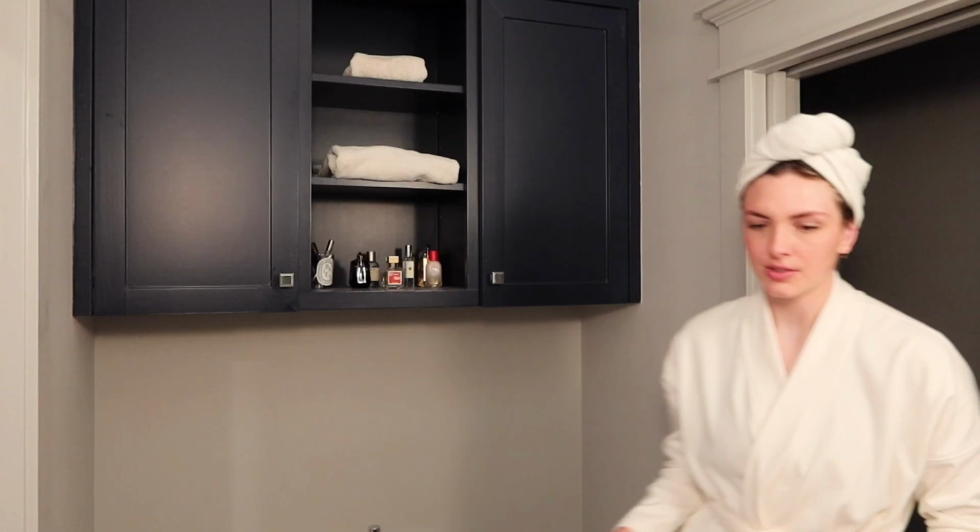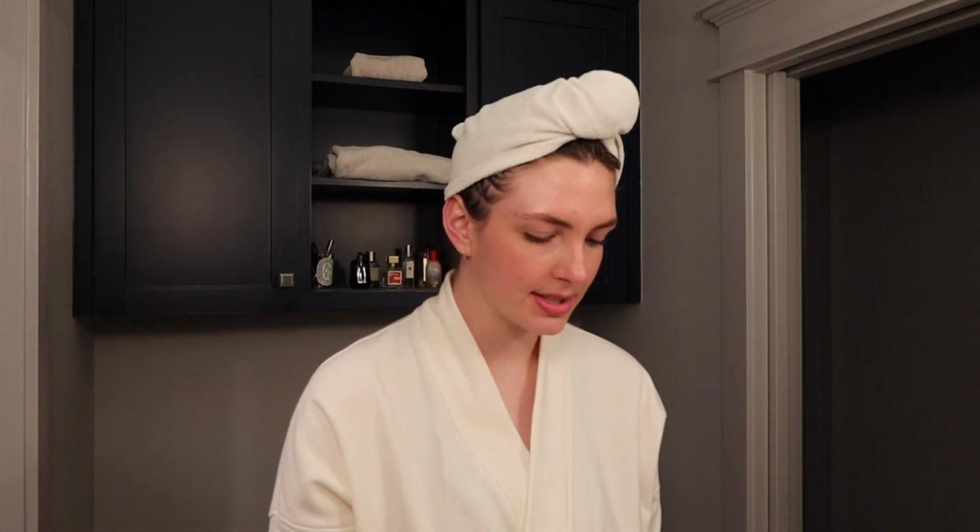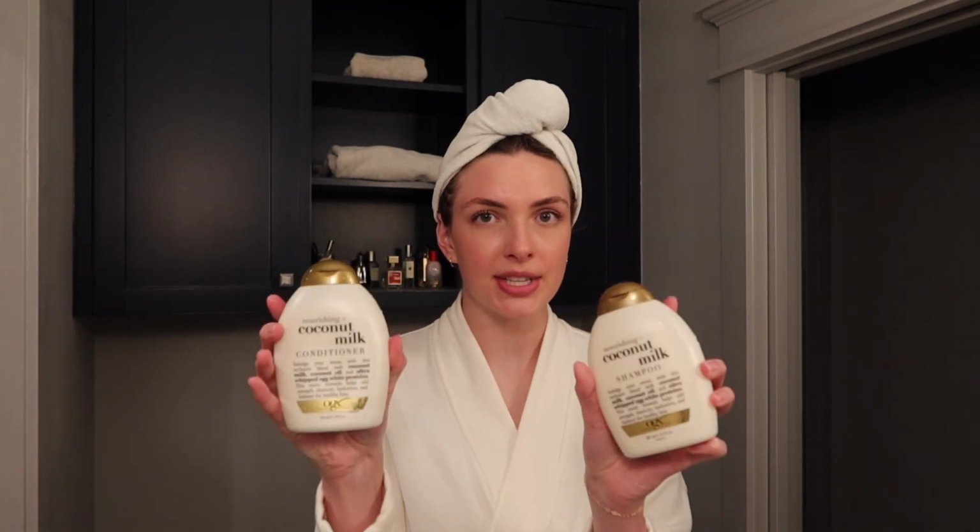So I just washed it. I showed y'all in the shower, but this is the shampoo and conditioner I've been using. I'll be honest, I use a different shampoo and conditioner like every other month whenever I run out. I don't really have a preference, but I do have some that I really like. I really like this one, honestly. It's not expensive. I think it's $8 each at Kroger. But this is the OGX Nourishing Coconut Milk Shampoo and Conditioner.